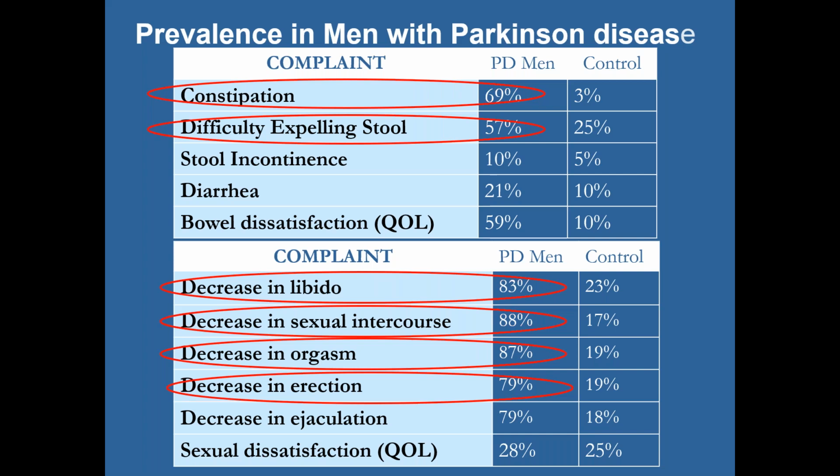And then as far as sexual dissatisfaction, as we see on the bottom, men with Parkinson's disease have many more complaints about this and a lot more dissatisfaction as far as libido, decrease in frequency of sexual intercourse, orgasm, and erection.